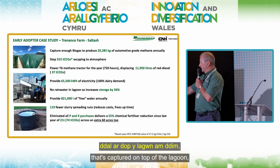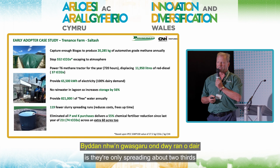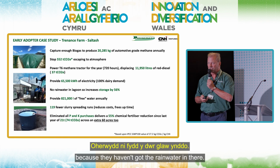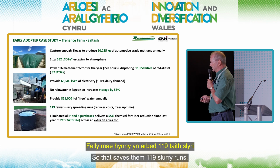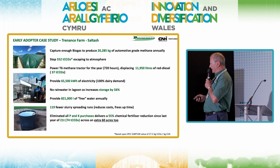You get all the free water that's captured on top of the lagoon. A really, really big opportunity for farmers is they're only spreading about 2/3 the amount of slurry that they were, because they haven't got the rainwater in there. So that saves them 119 slurry runs. On Trineri Farm, that saved them £6,000 this year already.